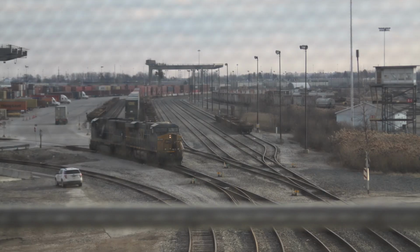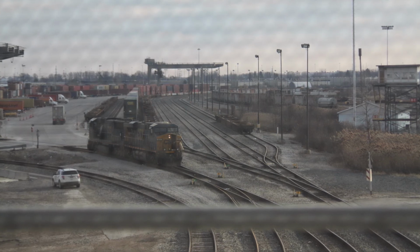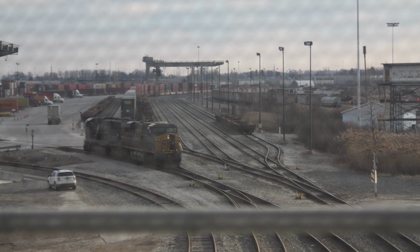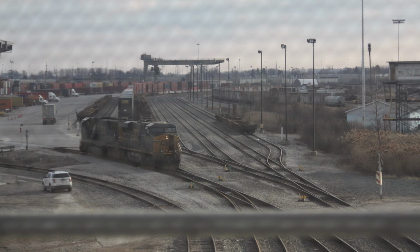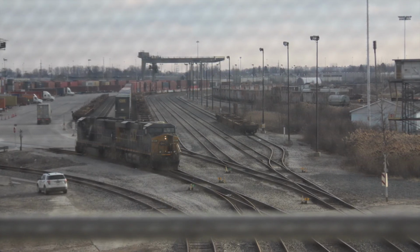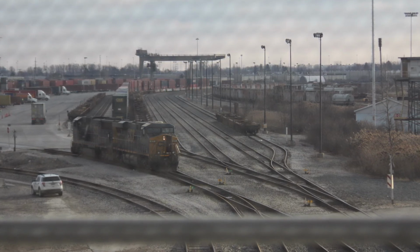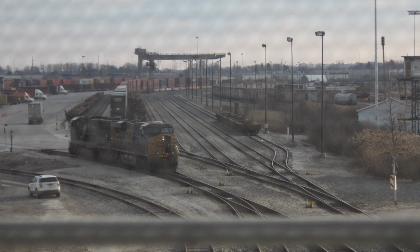The quote-unquote Mac attack continued a couple of days later on January 20th, 2021, and as we were crossing Buckeye Yard, I noticed that the other SD70 AC that I saw a few days ago, CSX 4582, was still in Columbus, and I tried my best to get some pictures. This one is kind of okay, but you can't really see it well because of the chain link fence, so let's see if we can get a better picture.